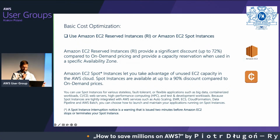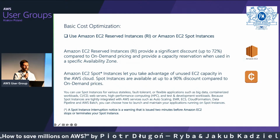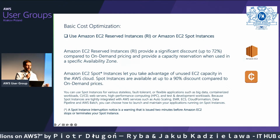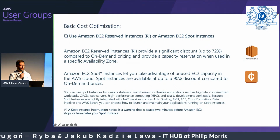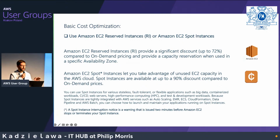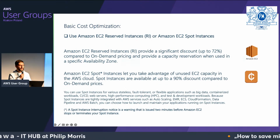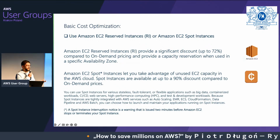Also, if you have high requirements for computing, but it's not really important to run it all the time, so you need to do a calculation, we will take, I don't know, 20, 50 hours, you can use spot instances, do the calculation, and then you simply don't care if one or two of them fail, I mean, stop working, and you will save a lot.